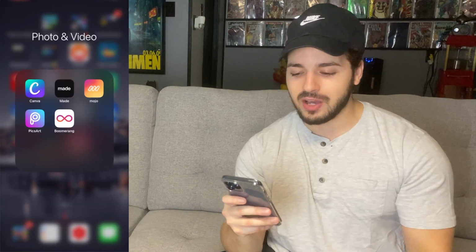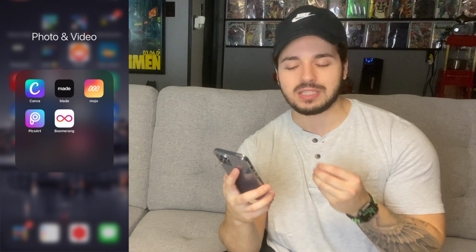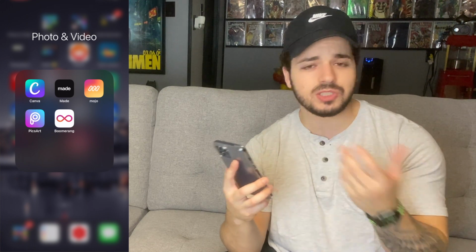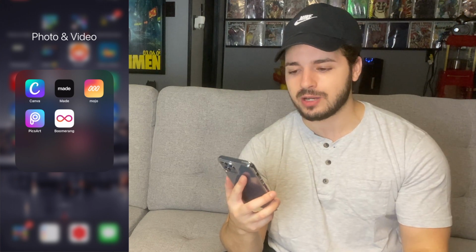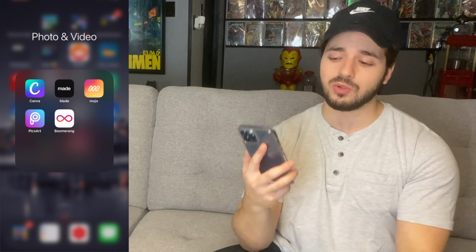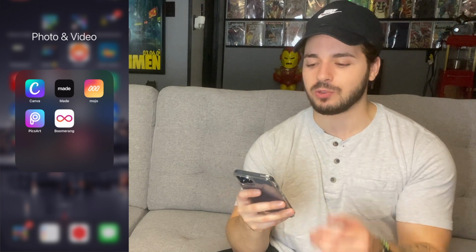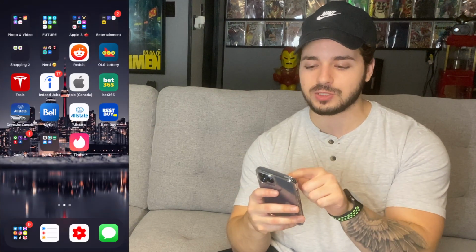Next page here, we've got photo and video. So these are some of the apps that I use for some photo editing, boomerangs, mostly stories, to be honest, for Instagram. But to be completely honest, I don't really use these that much. It's really like on a rare occasion that I'm going to use any of those apps on that folder specifically.